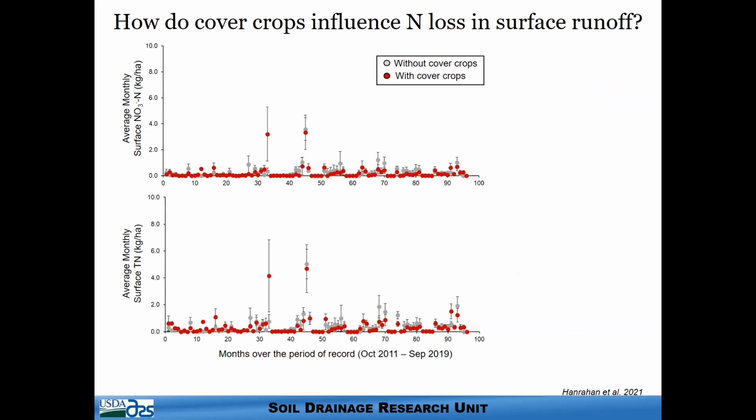And now we're looking at plots of average monthly totals of surface nitrate and surface total nitrogen. So nitrate again is on the top and total nitrogen is on the bottom. And in general, nitrogen losses in surface runoff are quite low. It does appear that both nitrate and total nitrogen losses are generally less from fields with cover crop management than fields without.